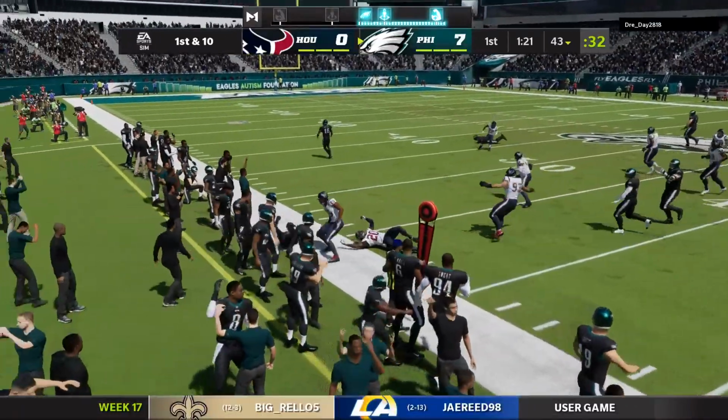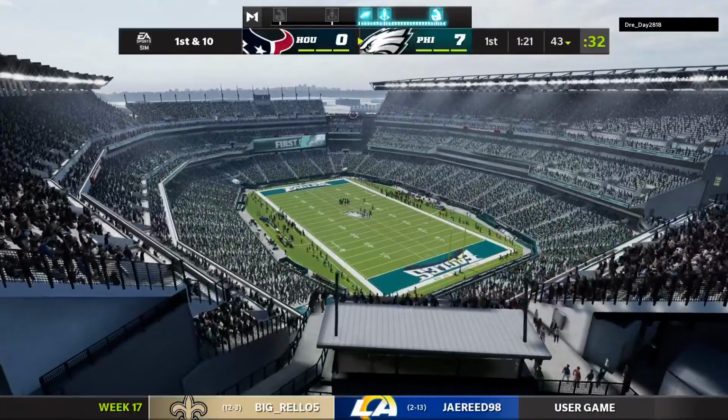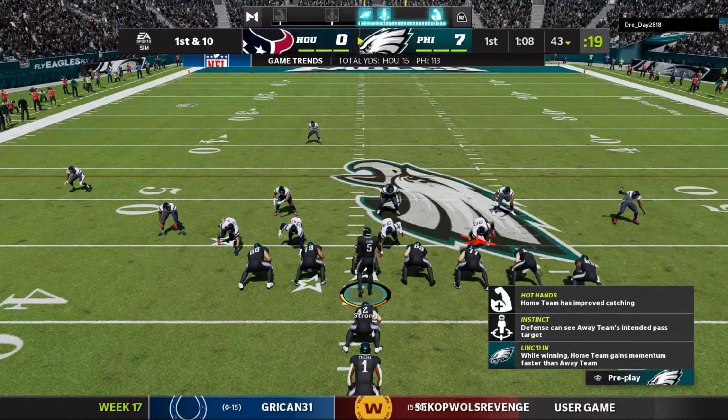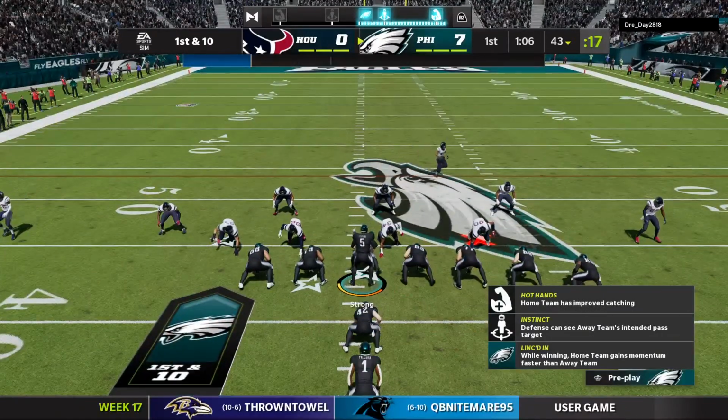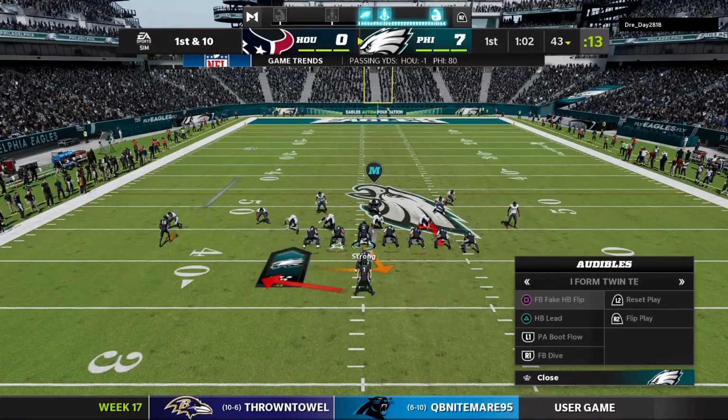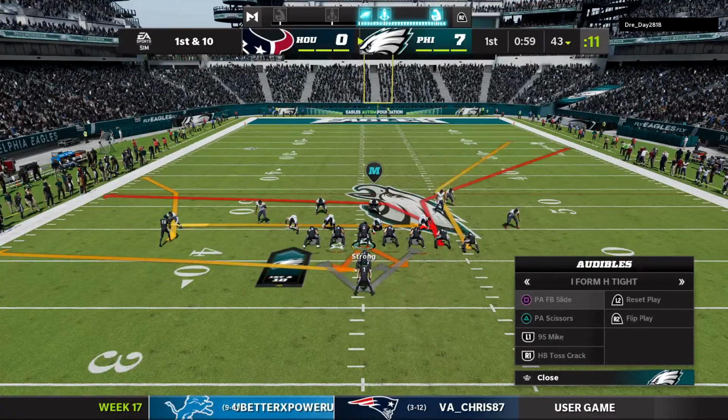And you know you need good blocking up front in order to gain yardage, but every one of these RPOs, if you do it right and they look the same, whether it's handed off inside or the quarterback keeps it, that allows you to fool the defense so often. And in this case, fooled them with the inside run.